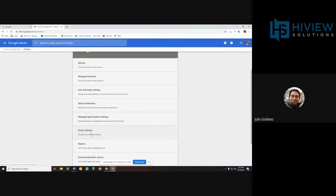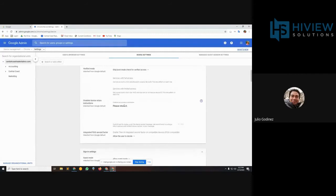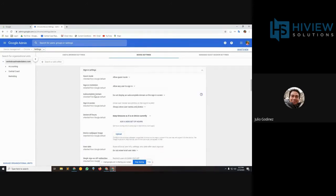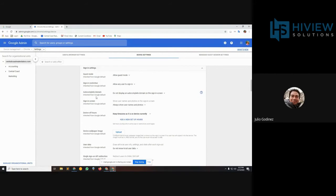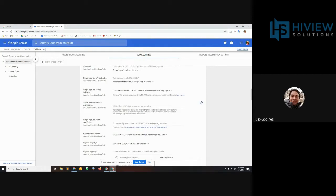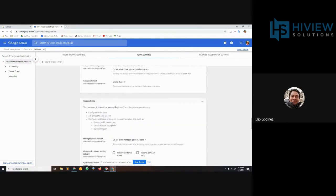Here, you will find the device settings. And as I said, you can find settings from disabling the device if the device is stolen. You can restrict sign-in if you only allow people from your organization to sign in to your devices. You can erase all the users' data after they sign out if you don't want them to keep any type of data stored in their Chromebooks. There are a lot of settings that you can manage here, but they are oriented to controlling the Chromebook or the Chrome device, like a Chromebook or a Chromebook laptop.